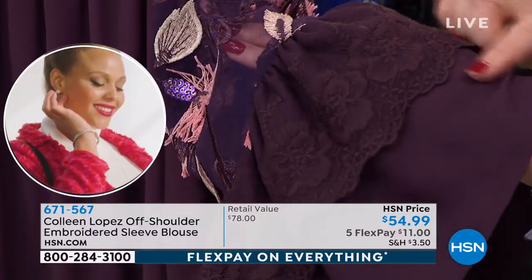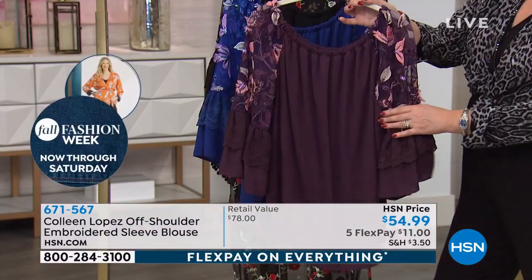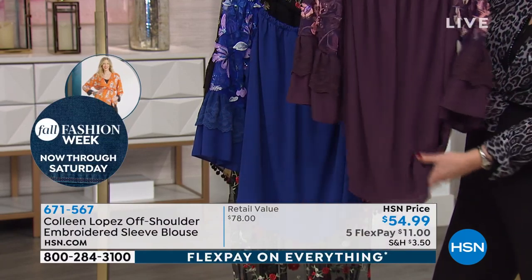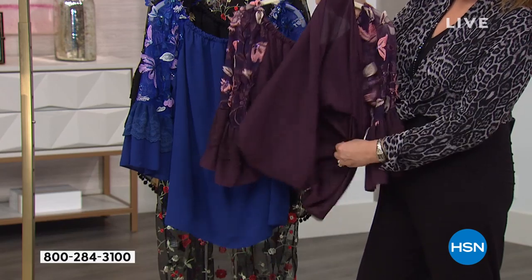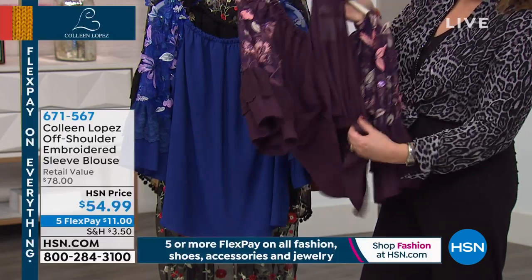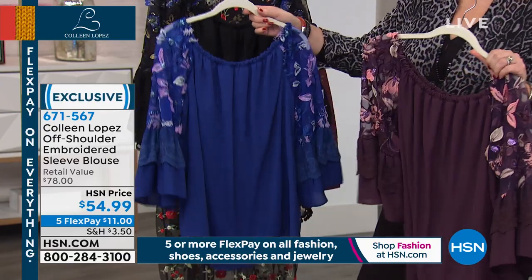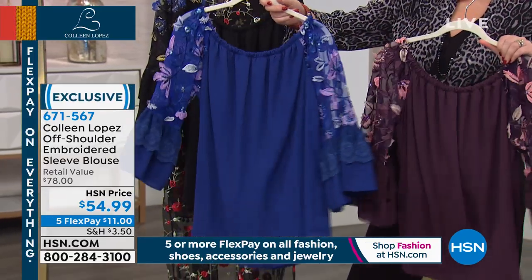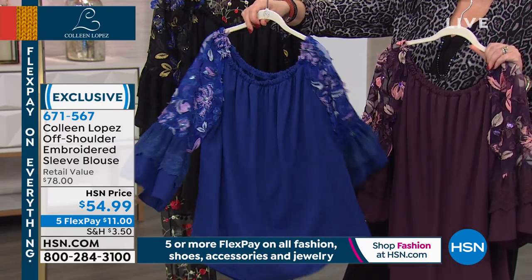So this is the purple. There's a kind of a double ruffle at the sleeve here. You can wear it on the shoulder or off the shoulder. It's designed to be worn both ways. I love that it's longer, and I do love that it is lined. So there's a nice little stretch liner that's dyed to match in color that's built in here. So there is the purple. I think we might be calling that plum. We call that deep purple. Look at the blue. How gorge is that blue?